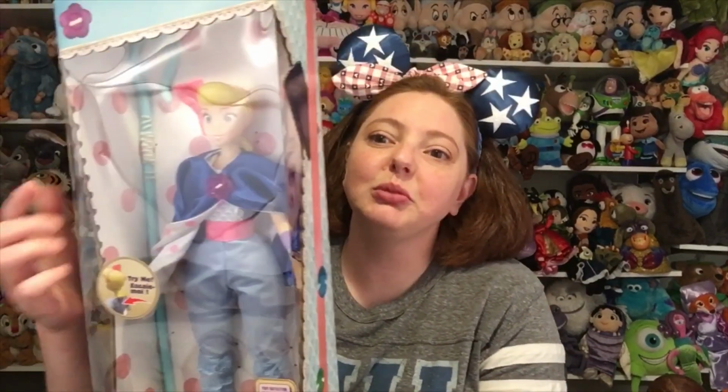I'll try to play her to see if you can hear her. But she comes with her staff too. She may end up coming out of the box at some point. I have no idea. So her voice box is really cool. She's made really well. I love the box. It's absolutely gorgeous. Couldn't pass it up.